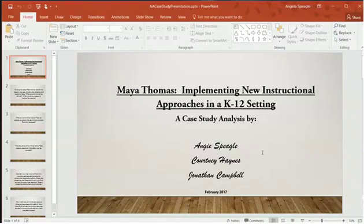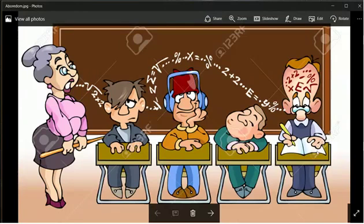In the case study of Maya Thomas, she interviewed a math teacher by the name of Ruth Ann. Ruth Ann had some concerns regarding her class. As I said, she's a math teacher, and one of the concerns that she had is the students' lack of interest. Either the information that she was teaching was going over their heads, or they just were not paying attention at all, sleeping through it, not doing their homework. Now, she did have some that were actually achievers and doing very well, but not all of them. So because of this, she had some ideas of things that she wanted to do differently.